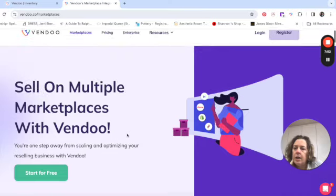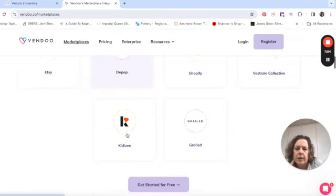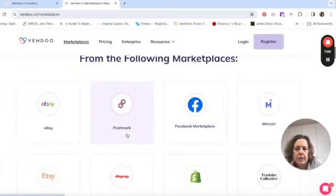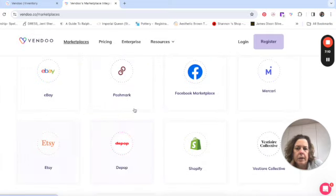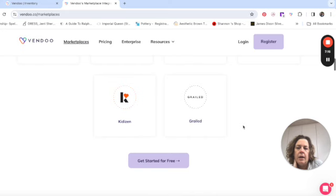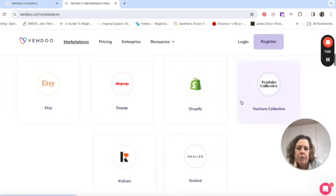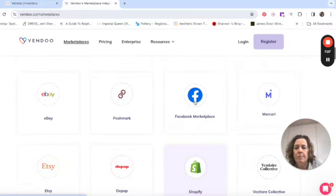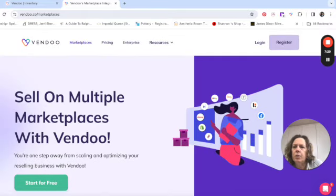Now, let's see, was there anything else? Here are the marketplaces that they connect with: eBay, Poshmark, Facebook, Mercari, Etsy, Depop, Shopify, Vestiaire, Kidizen, and Grailed are the platforms that they use right now. So yeah, Shopify, that's kind of interesting if you've ever played around with the idea of having your own website.